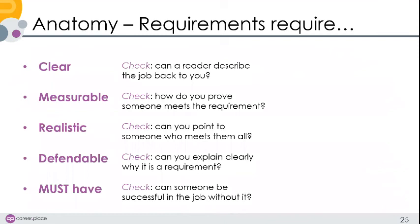Defendable. Make sure that you can clearly explain why for every requirement. This one is not just important for making sure you have the right requirements. This one is critical for compliance. Because if you cannot clearly explain why for every requirement, if someone challenges you for why they were not hired or why they were let go because they didn't actually meet the requirements, you open yourself and the company up for liability. Defendable is very important.